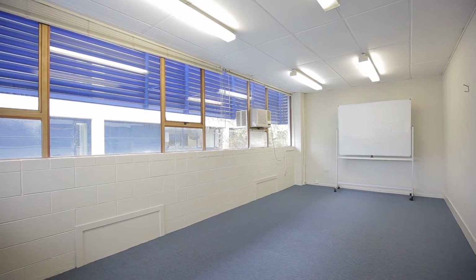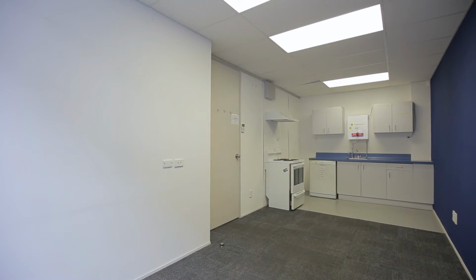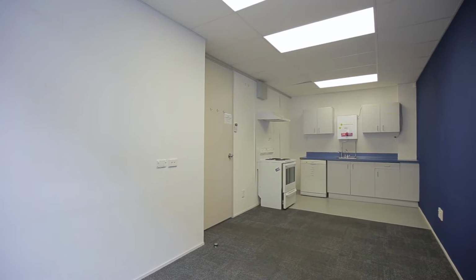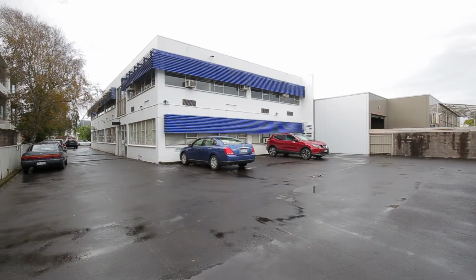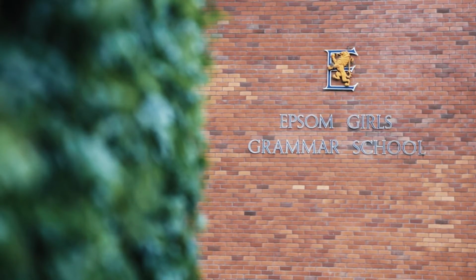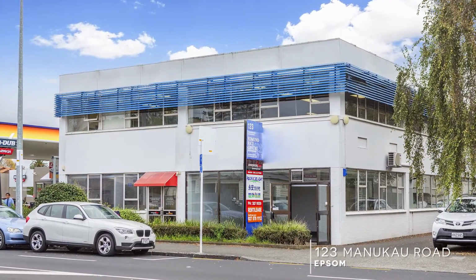Currently zoned business activities under the Auckland Council, and under the proposed Auckland Unitary Plan it will more likely be mixed use by the end of this year. Zoned, partly tenanted. This building is available for lease and sale.